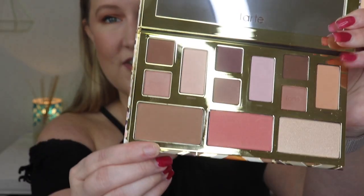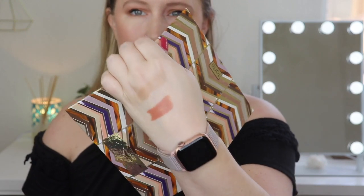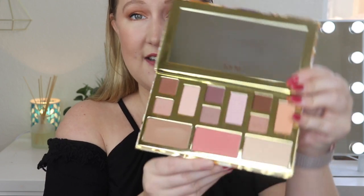I think this will be a great travel palette. And yeah, I cannot wait to use it. I think that bronzer shade will work too. I want to do a little swatch. Oh, it feels so nice. Yeah, it doesn't look like it's too warm or anything like that. I think I could do a lot of pretty easy on the go looks with this. So happy with this. Yeah, I'm excited to try the lipstick too.